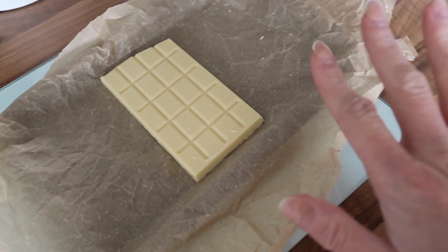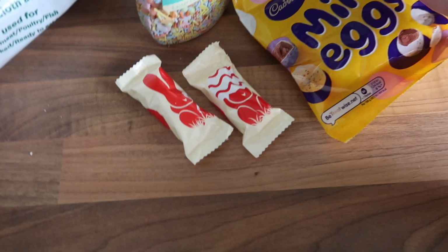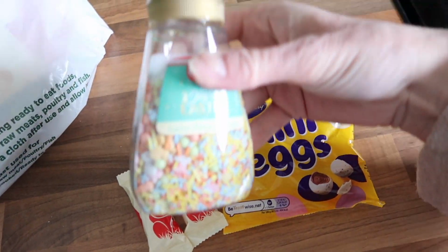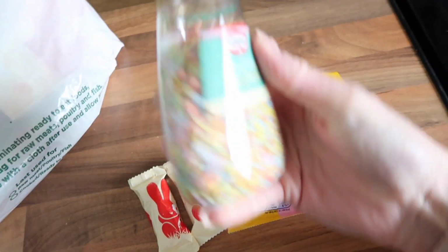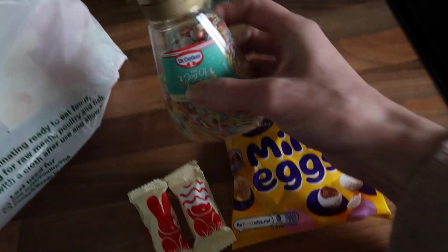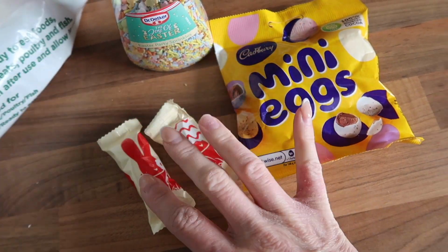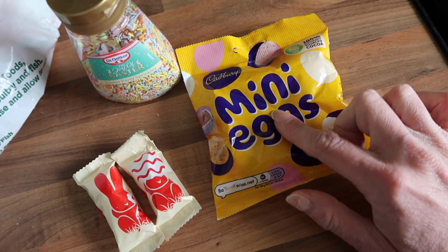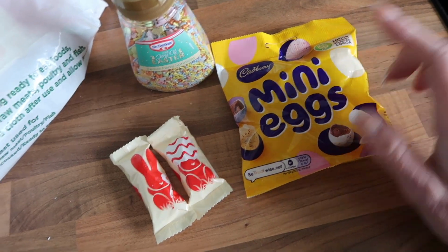I'm literally just going to pop it on a baking tray and put it in at just under 100, I think for like 5 minutes, because I don't have a microwave. Then I'm going to let the kids decorate it with some Easter sprinkles. If you have sprinkles and white chocolate to decorate with, you can make anything themed. I've got a couple of these Malteser bunnies and some mini eggs, but I'm going to smash these up because my two are too young to eat whole mini eggs.